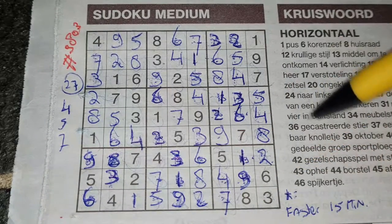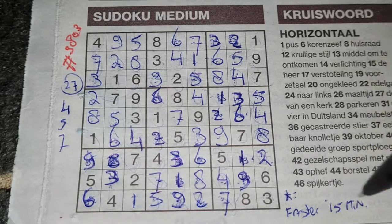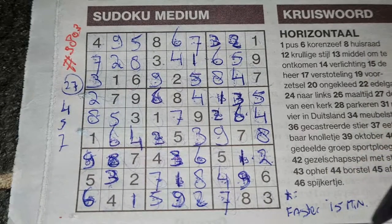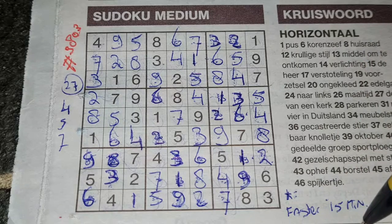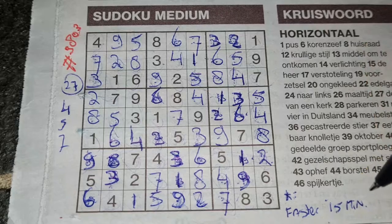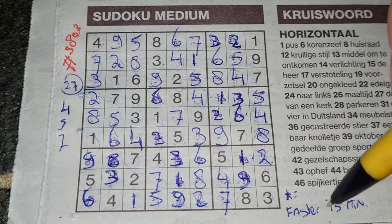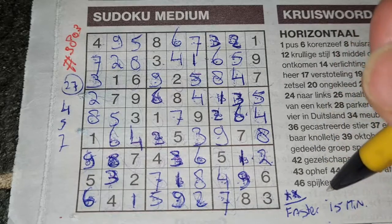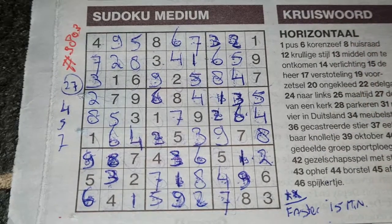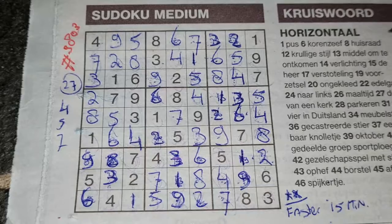Finished in 16 minutes. Well, I'm not faster than 15 minutes. Maybe I talk too much at the beginning. Well, otherwise, 2 stars. Let me give this 2 stars. Alright, but I like this one, yes. I really do. Do you think so?